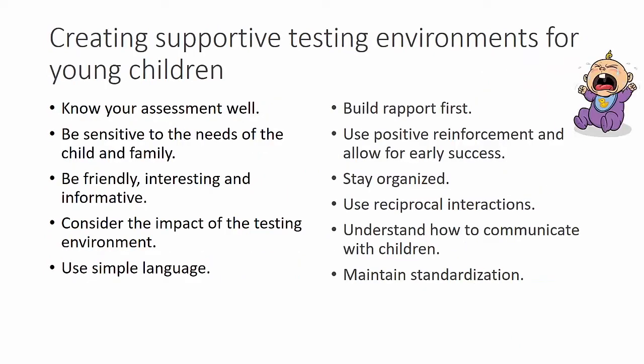Supportive testing environments for young children. So the first one is about you. Being competent in the assessment that you're going to use will reflect in your confidence, in your demeanor, and the rapport that you're able to establish with a child. So being prepared to do the assessment is foundational.